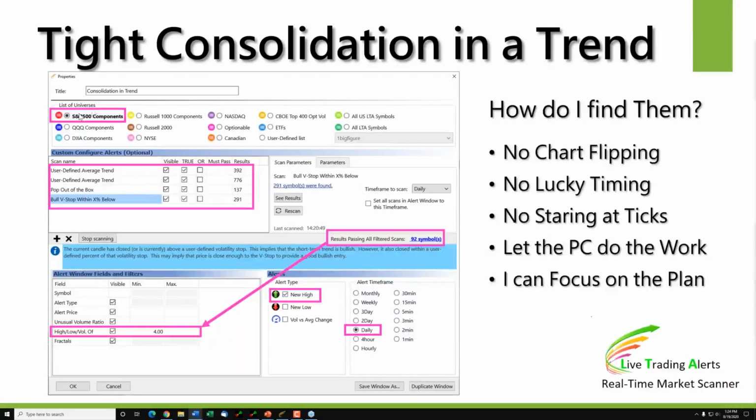We're looking here at the S&P 500 again. I've got a couple scans here related to the 17 EMA trending. I've got what we can call a pop out of the box. It's just a tight consolidation, and that's what I'm looking for, a 3% range. And again, that volatility stop is no more than 4% below. At the time I threw this together, there were 92 tickers out of the S&P 500's 504 that passed that scan. The criteria that I'm using to be alerted on is not only a new high on a daily candle, but it has to be the high of the last 4 candles. So that's what I'm looking for.